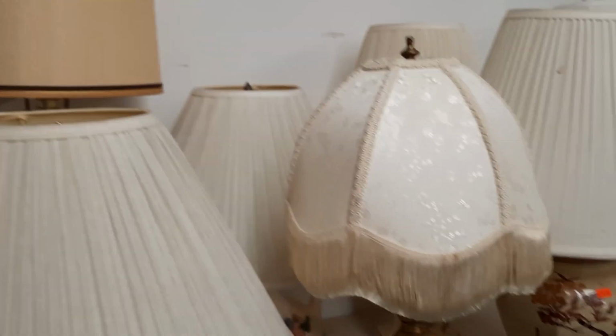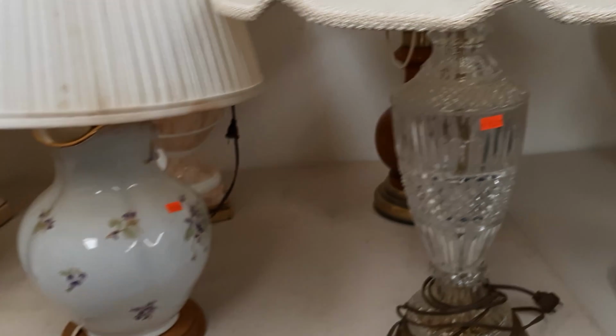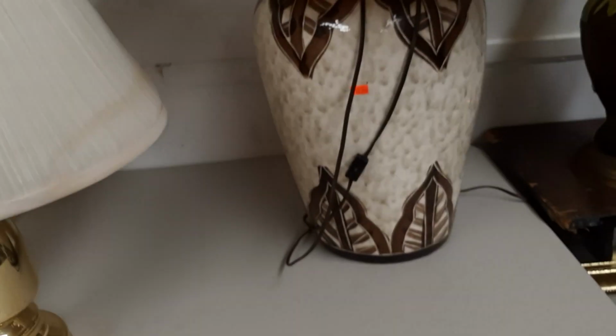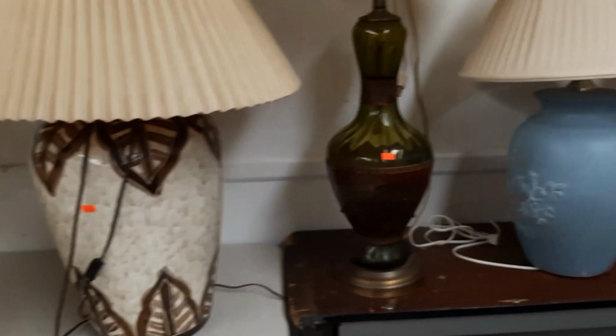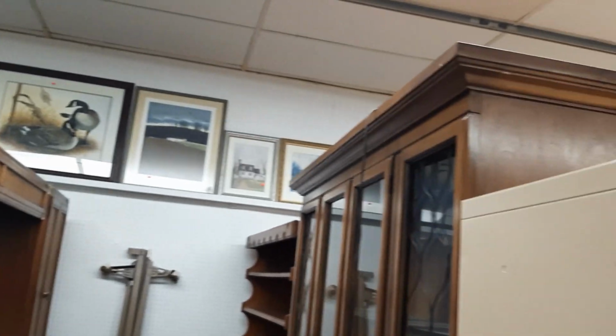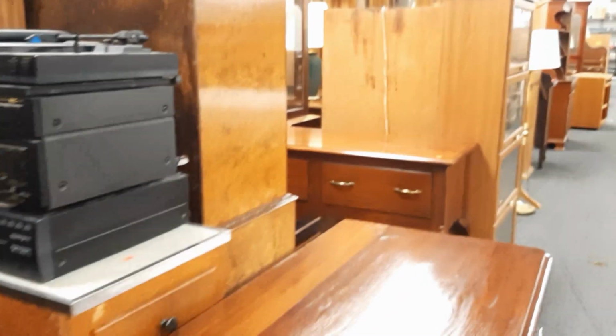Now we move on to lamps, which I'll take just a quick little look at. I usually don't do a lot with lamps as far as resale, unless they're just something absolutely outstanding, because the shipping is so rough with the larger items. We'll finish up with the furniture. So I will definitely bring you guys back here and let you look around.